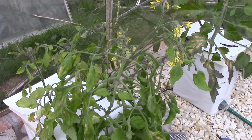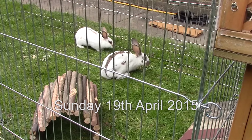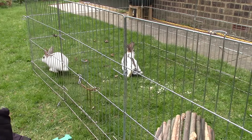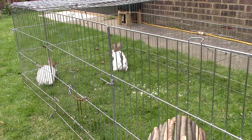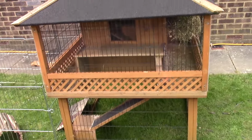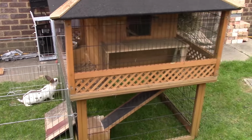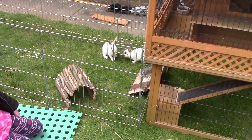Awesome. So we've got two new bunnies. The one on the right hand side is called Cadbury and the one on the left is called Spottybob. And they have just come back from Pets at Home and just been released into their new environment for the first time. So they're having a little explore of the grass. They've got a big run and then we've got a three-story hutch for them, and they haven't yet been into the hutch to explore. So we'll let them have a little look around and see if they find out where they can go to.